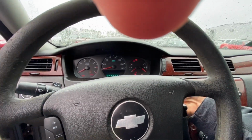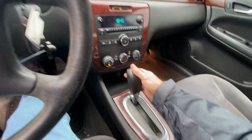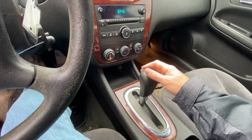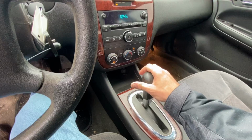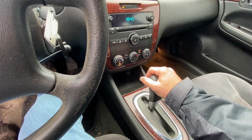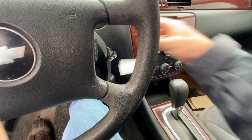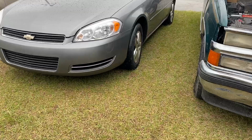This is where you can really tell. So it starts back up. Make sure it doesn't clunk. Neutral, reverse, forward, back into reverse. Seems to shift okay. Sometimes you can drive them before the auction, sometimes you can't. So here's the first one. We'll see what this does.